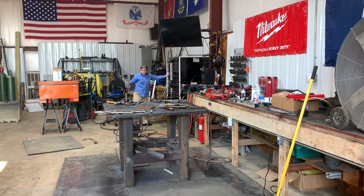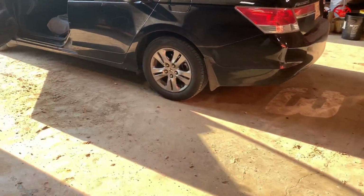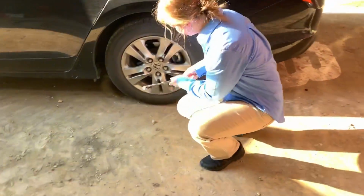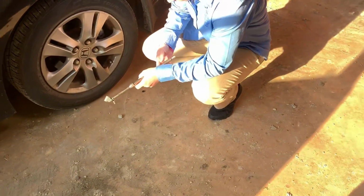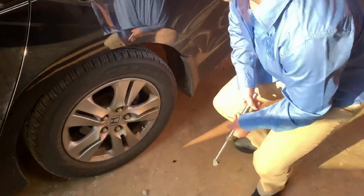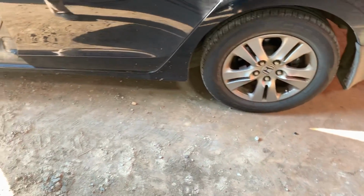There you go. Anna Kate's got a low tire on her car. I'll make her do this. Yeah. Check it and see what's in it. Yeah, it's not bad, though. Always get square with it when you push it on there. Yeah, you want to check that off? No, it's just gonna be this one.